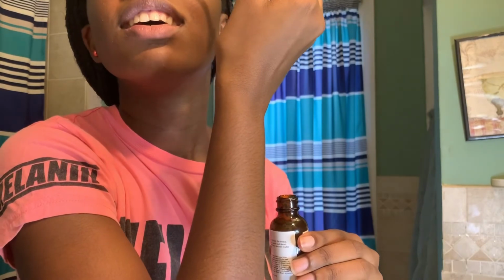Okay. Retry. Oh my gosh. Really. I'm gonna try to get that line. I'm gonna rub it in circular motions, and neck as well. And there you go. So that's the serum. And we have one more step.